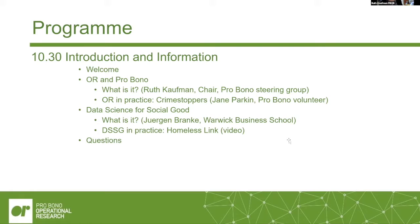I'll just introduce myself. I'm chair of the Pro Bono Steering Group of the OR Society and a co-founder of it. I've been working in operational research and general management all my career, and I've also had experience as chair and trustee of a number of charities, including ones that have been in serious financial difficulty, as well as others that have been thriving. So I, like others in the room, bring a lot of varied experience to the party.